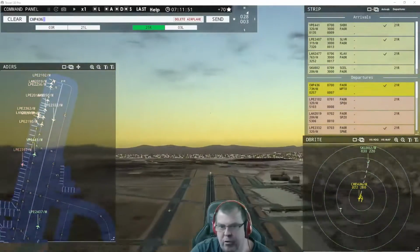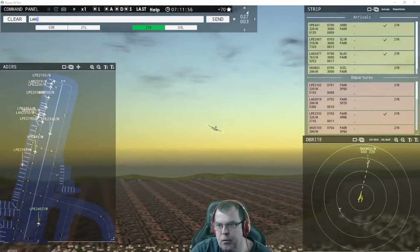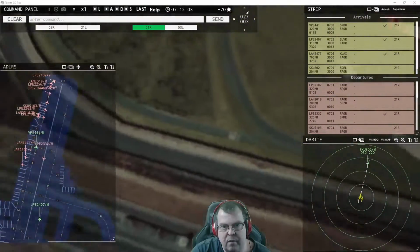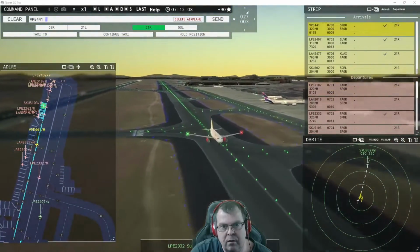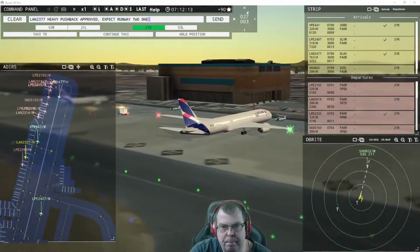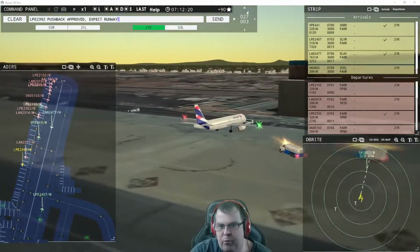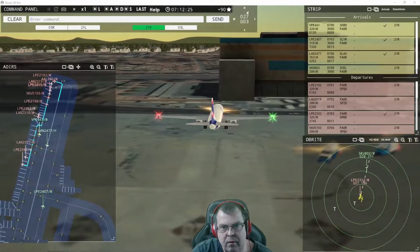Copa 436, contact departure. Land 2477 heavy, take next available exit on left. There you go. Ground, Land 2377 heavy, request pushback. Land 2377 heavy, pushback approved, expect runway 21 right. Land Peru 2392, pushback approved, expect runway 21 right.